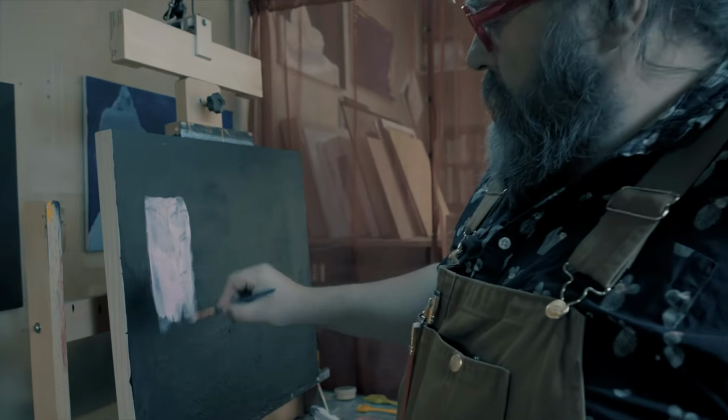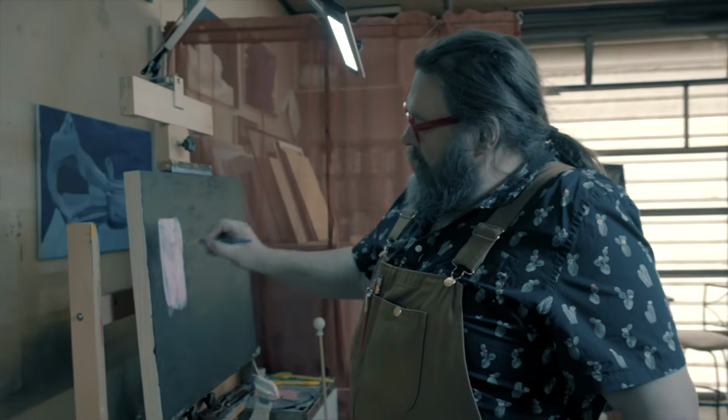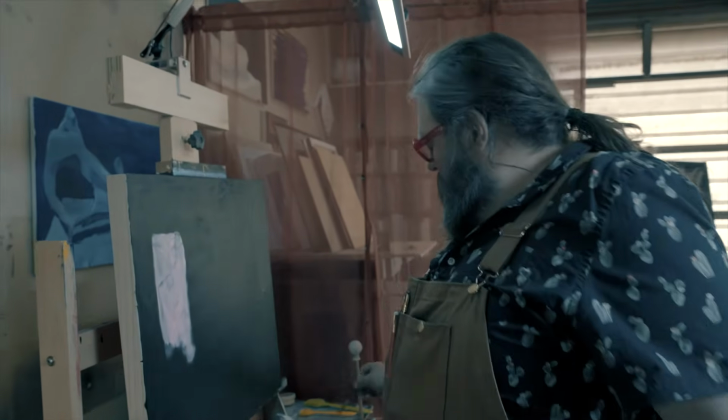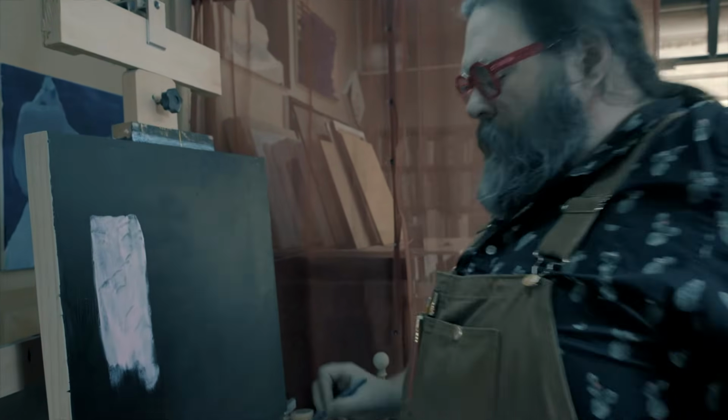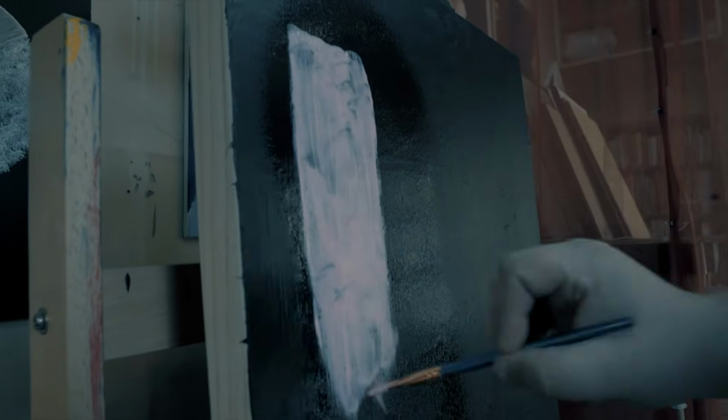My abstractions display emotions primarily. I mean, ideally they portray everything and nothing, and that's very pretentious. I tend to focus in on an emotion, and I tend to paint about an emotion. Be that whatever it is, and that's a lot of how I process emotions.